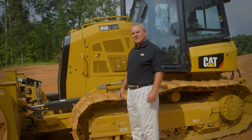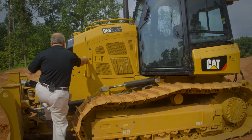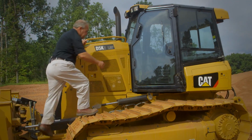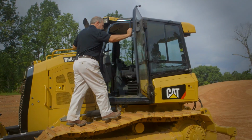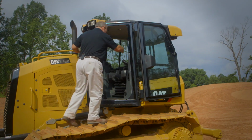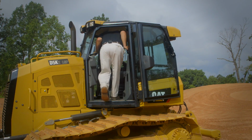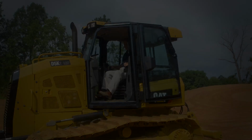Next, let's step up into the office of the new D5K2. As you can see, we're always keeping three points of contact, very easy access to climb right up on the track of the machine. Plenty of wide door open space right here, even for a big person like myself to climb into the cab, very easily turn around and sit down.